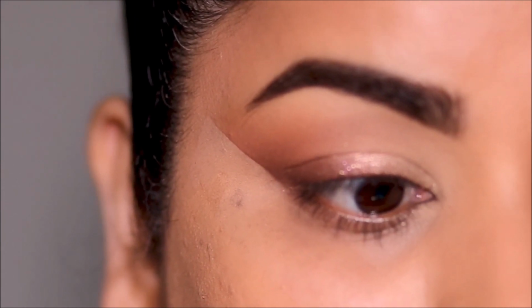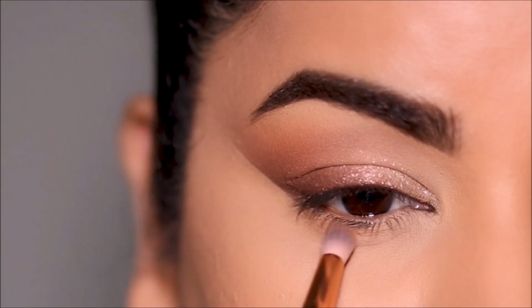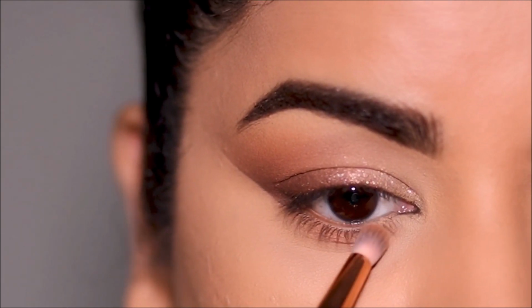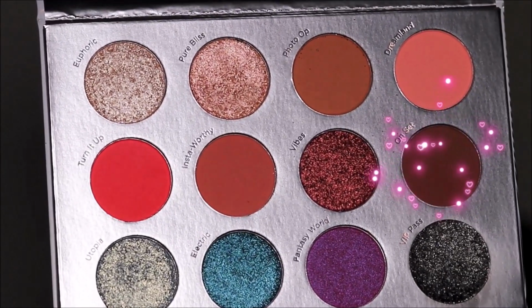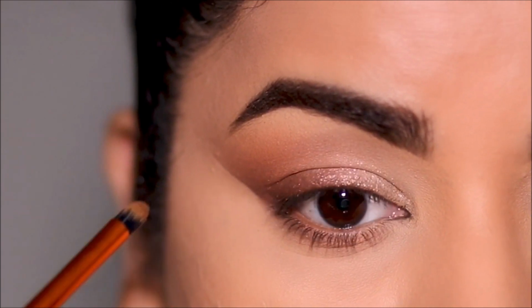For my lower lash line, I'm going to start with Photo Op with a small blending brush from Colourpop. I'm going to smoke it out and soften my lower lash line, leaving a small gap in the inner corner to highlight it. And in the very outer corner of my lower lash line, I'm going to be using Onset, connecting it with my top lash line. And the brush that I'm using is a small pencil brush.